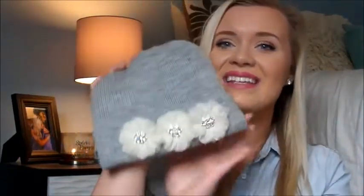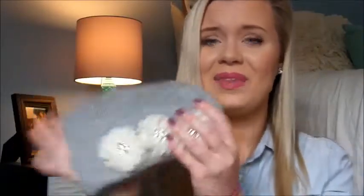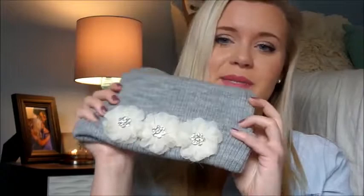Kind of moving into like random lifestyle favorites. First is this hat. So I mentioned in my last video that I do live in Minnesota, and it is cold here, so I wanted a hat that was cute and that I'd want to wear. And this one I got at JCPenney, and I've never really shopped at JCPenney, but they had some really cute hats there. So I love this one, and it keeps me nice and warm, and it's also really cute.